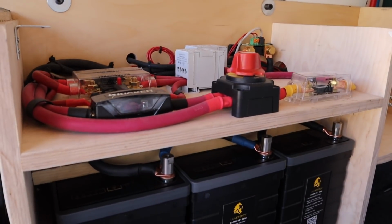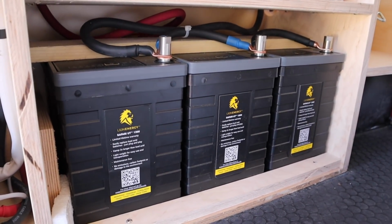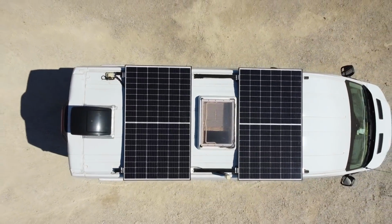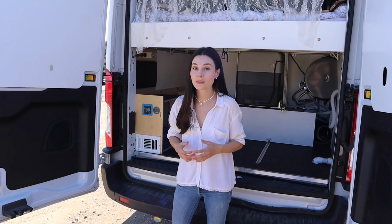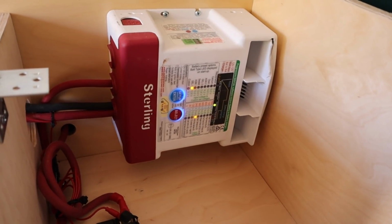For electricity, we have 3 lithium-ion energy batteries, which are 105 amp-hours each. We use them for all electrical needs, including the water heater. They are charged by our 700 watt solar. We have 2 panels, which are 350 watts each. Also, we're charging while driving, and for that we have a 60 amp B2B charger from Sterling.